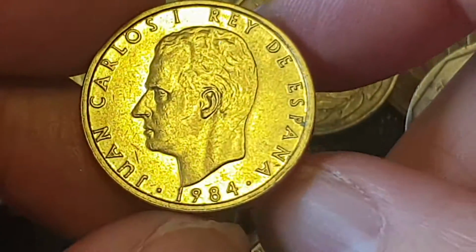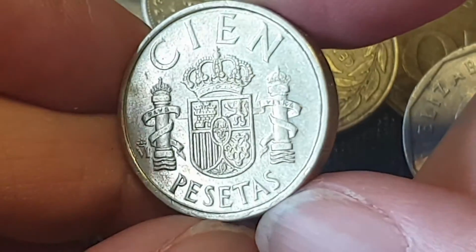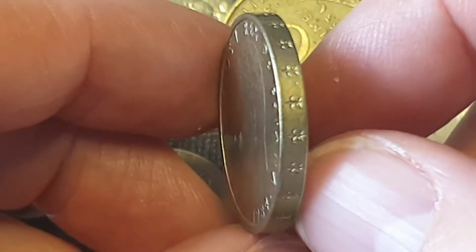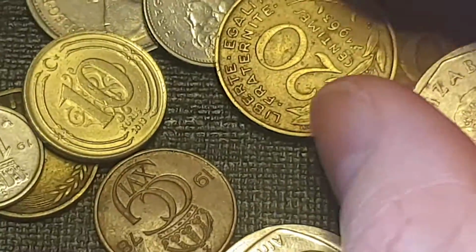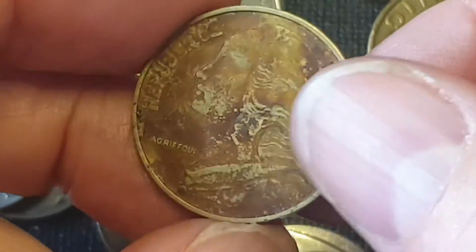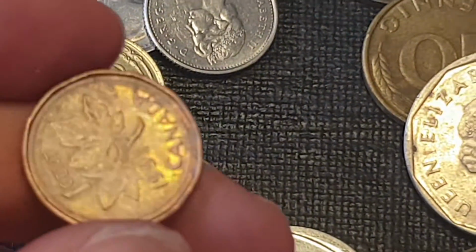Spain. So I actually sell these for about $4 each when I actually get them. So 100 pesetas. And nice thick coin. About similar to the old £1 coin of the UK. Common coin for France. Got heaps of these. These are pretty hard to sell. So I just sell them for like 10 coins for like $5. Don't really sell that much though.